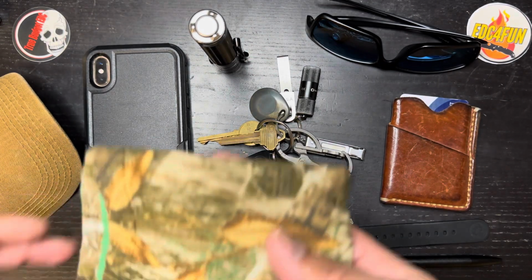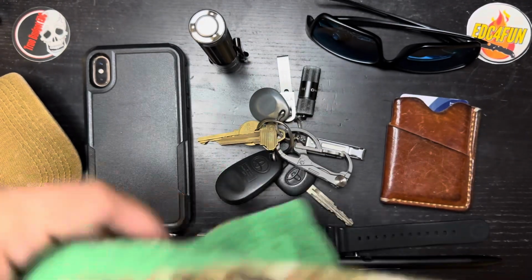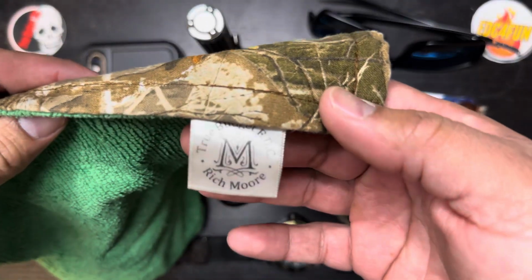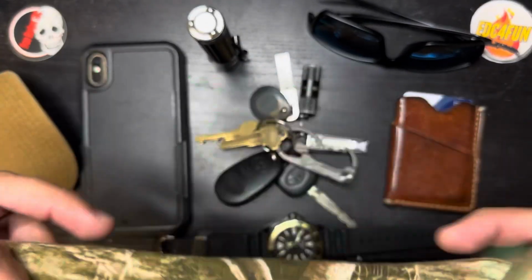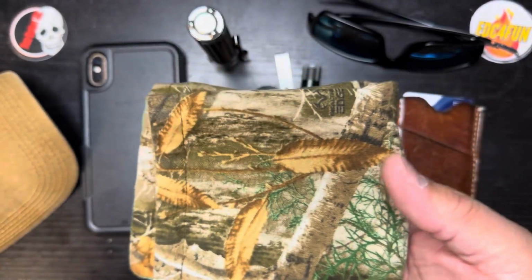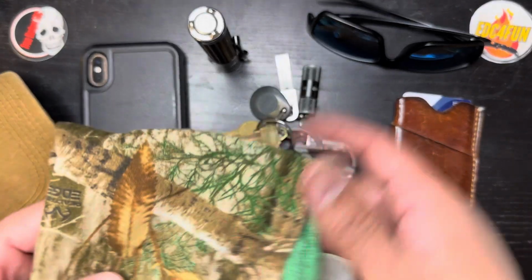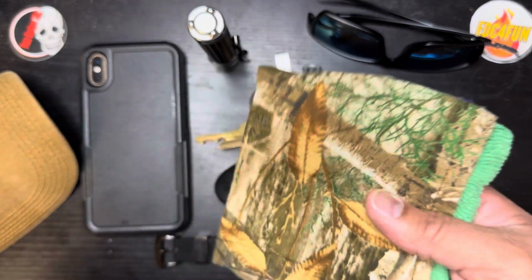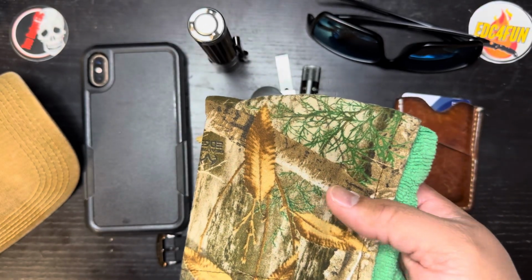Back left pocket, I've got a Hank. This one's coming from Old Heritage Homestead and True Budget EDC. It's a high pile microfiber, and Hanks are super, super handy. Not only if you're sweating and want to wipe your brow, or if you're cleaning off your sunglasses or your knives or whatever. I've used this camping to grab the handle of a hot pan.